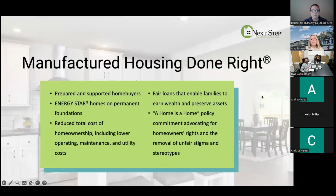Part of our foundation is manufactured housing done right. This means energy efficient homes placed on permanent foundations, being financed with fair loans, and supporting the home buyer through home buyer education and counseling services. We also do a lot of policy work, and we believe that a home is a home. So our policy work advocates for fairness of those living in factory-built homes.